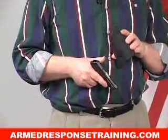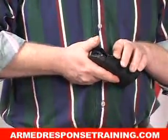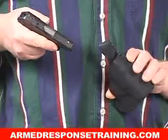The other option is what I call a push-off holster. It is a tab on the holster that you actually use your thumb and push the holster down as you pull the gun up. And what you do, get a firm grip on the gun, push the holster down, pulling the gun up simultaneously.